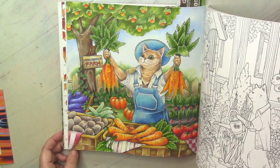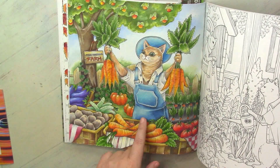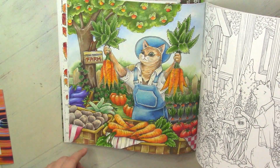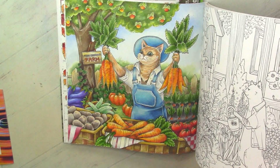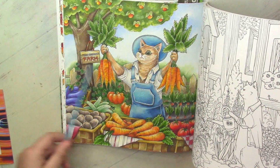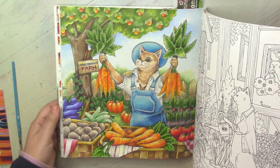I started my coloring journey here with this greengrocer. I think that I was attracted by his clothes. I think that he looks quite fun. Of course, I decided to make a ginger color of the fur, matching this greenish blue color of the suit. And as I said, I mostly colored it with Prismacolor pencils. Even on the background, everything blended quite well. So that's probably going to be my main media for the next projects here.